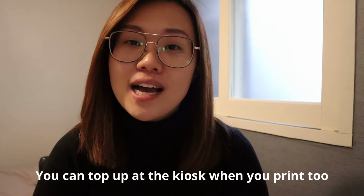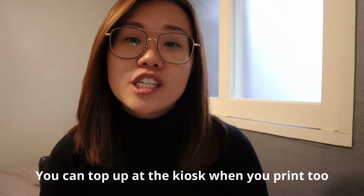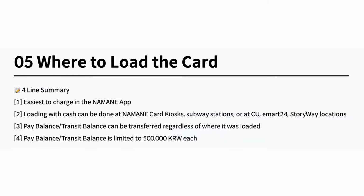Topping up the debit card is also relatively easy. You can just head to whichever convenience store supports this. I'll put the different convenience stores over here so that you can reference. Tell them you want to top up this card.